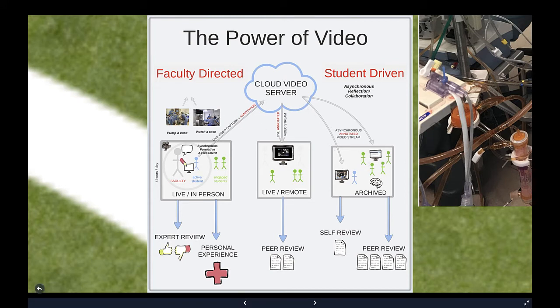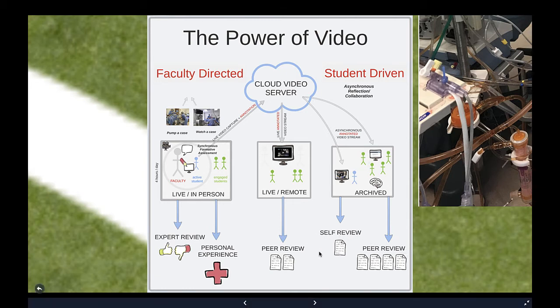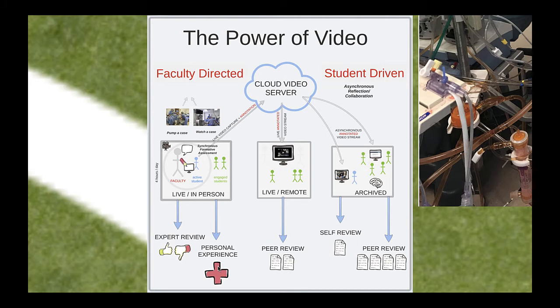This reinforces the learning and exposes the students to things that they didn't catch at the time because they were so busy trying to operate the equipment. Through this process of applying video to our simulated cases, the students receive all kinds of feedback. They receive peer feedback from the other students that watch their video. They receive the expert feedback of the clinician in the room, and they have to write about their own personal experience. So there's lots of reinforcement of the things that should have been learned and the things that are yet to learn.